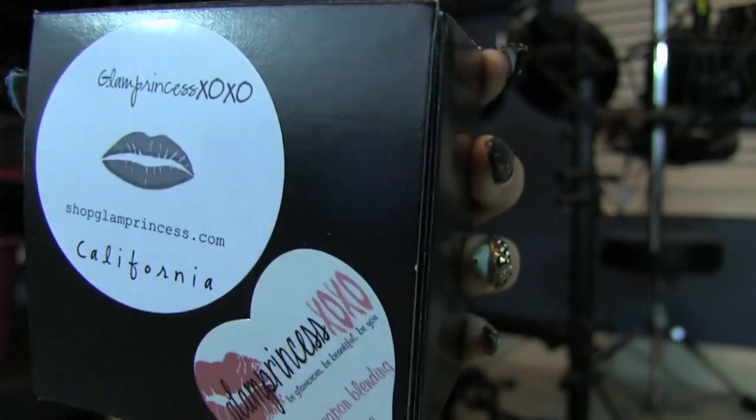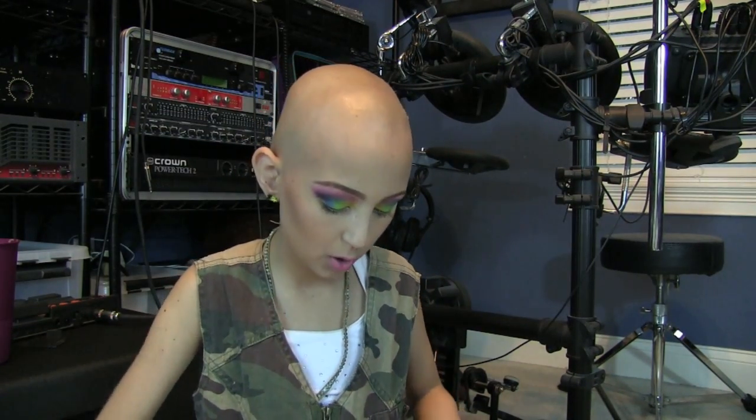So this company is supposed to be Beauty Blender dupes, and it's Glam Princess XOXO, and it's shop Glam Princess. I got two black Beauty Blender type things, and then I got two pink ones, because I've been really liking the black ones because they don't show up as much. I got two of the pink ones. So yeah, I'm gonna see how I like them. I bought so many Beauty Blenders that I don't know if I want to try them.